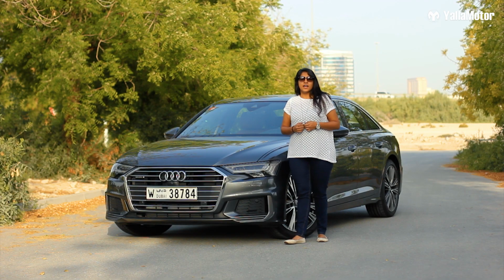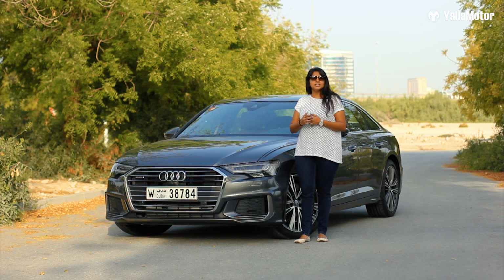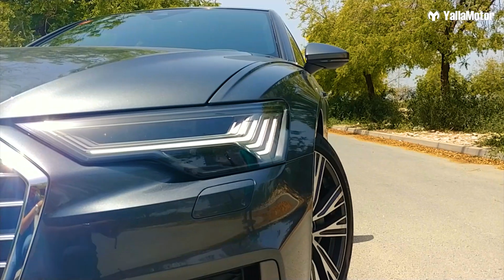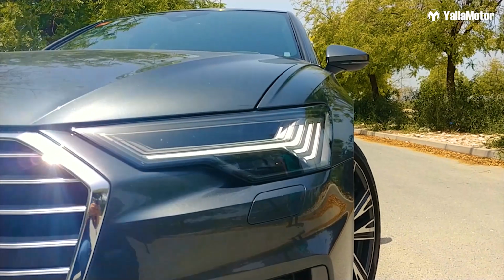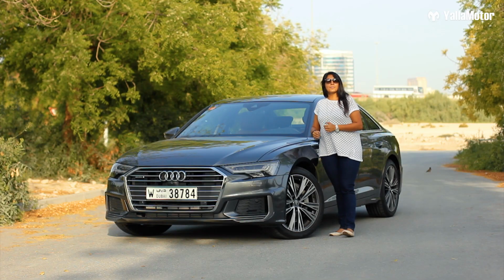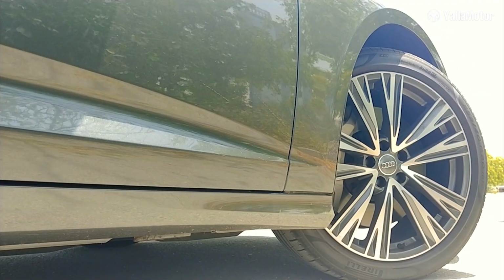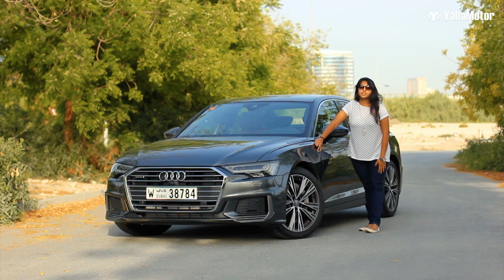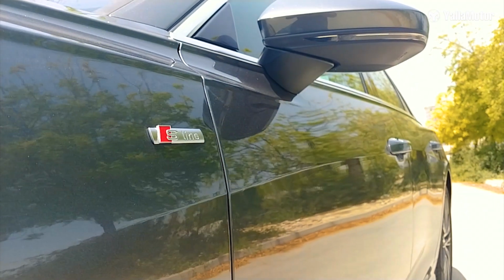Now for over a decade, Audi has been known for its fancy LEDs, and with these headlights, they've done just as good in current generation trends. This looks just as fancy and stylish today. Hopping over to the side profile, we look at 20-inch alloys on this specific car with a little badge on the side here which says it's the S-Line version.